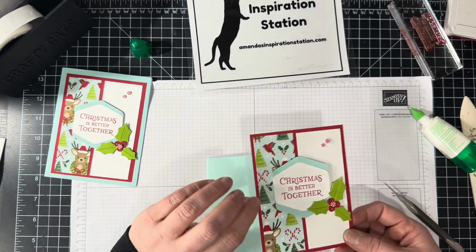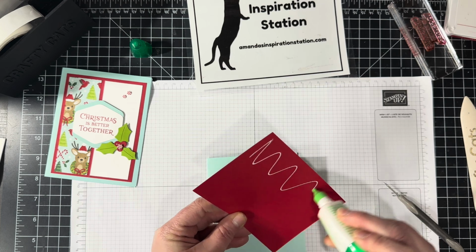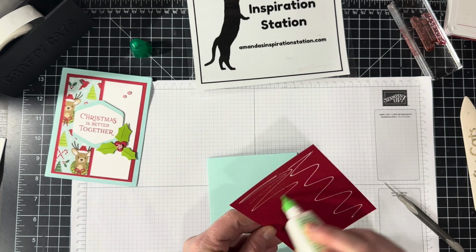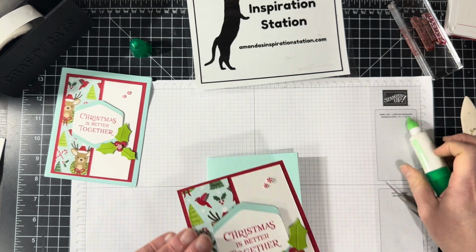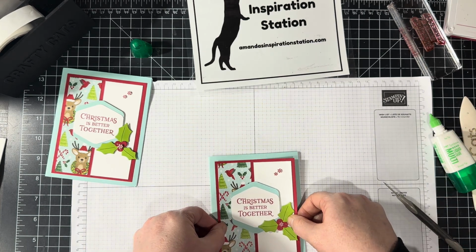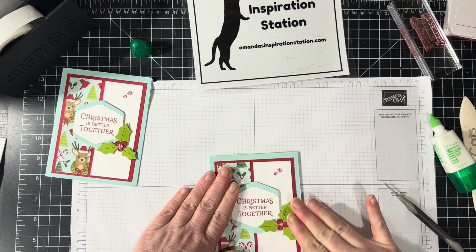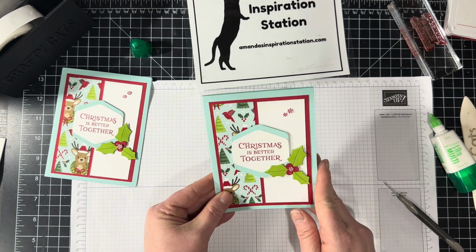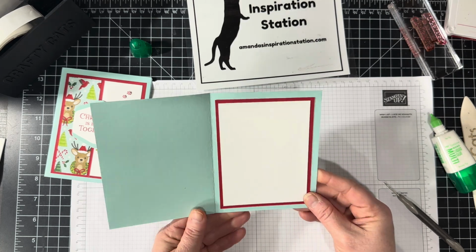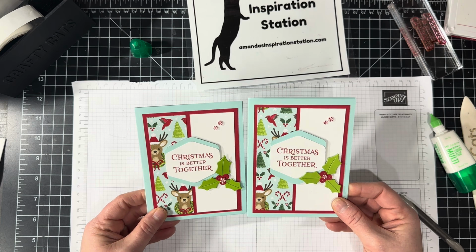All right, so I'm just going to flip this over, and then I am just going to place this flat. I'm not going to pop this up. I'm doing this flat. And there you have it. An easy peasy lemon squeezy little cute Christmas card.